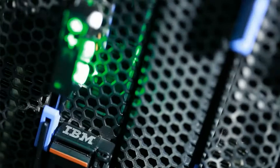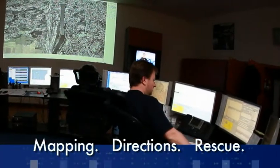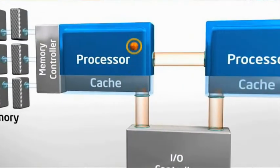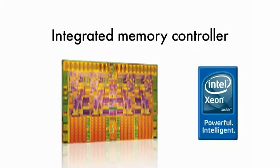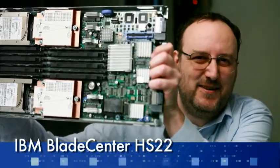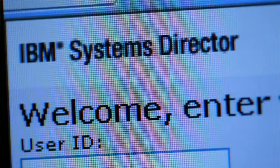IBM servers with Xeon processors give more power for our monitoring room and our mapping application, and this memory management is important for us. The 5500 processor is important. In one IBM Blade Center HS22 server we can serve 2 times more customers or clients than before. We use IBM Director.